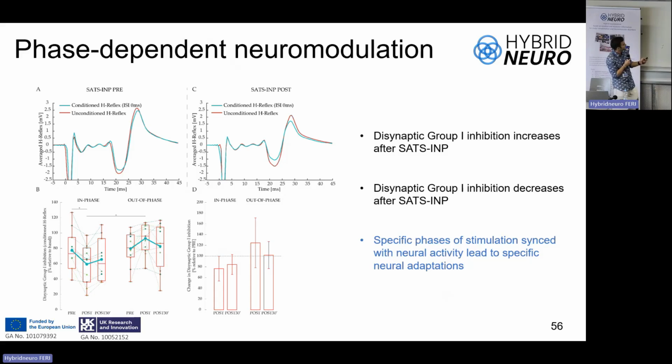So let's look at this one here, it's easy to read. After intervention in phase, just immediately after, the change in group 1 inhibition was decreased. So this is the size of the H reflex. So this group 1 inhibition, reciprocal inhibition, increases after SATs in phase. SATs is the closed-loop algorithm. And for the out of phase, we have the opposite effect.